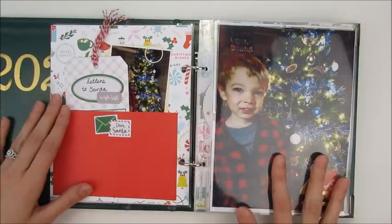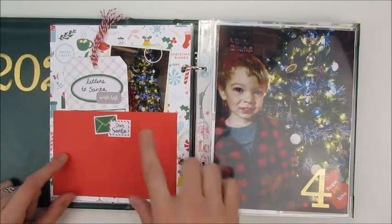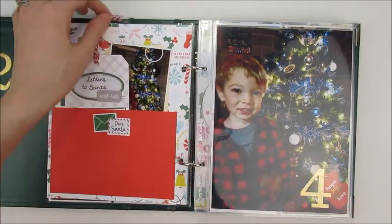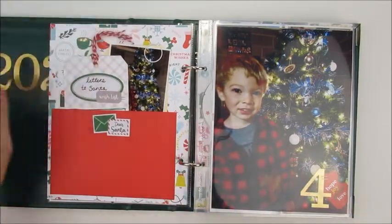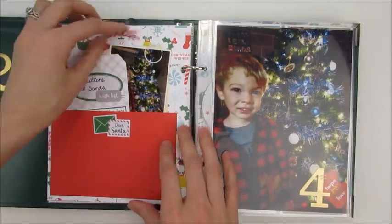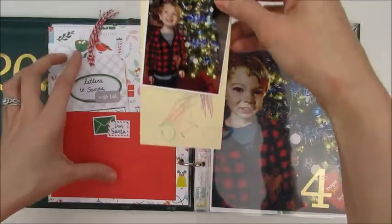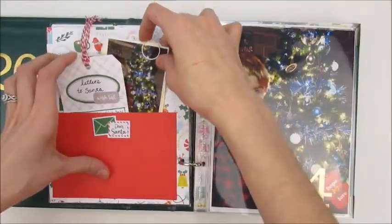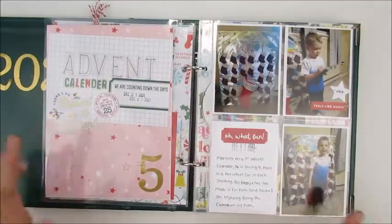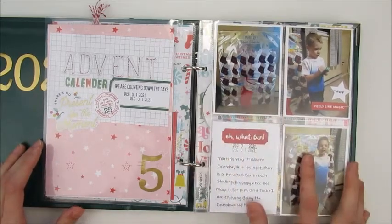But yeah. For number 4, I used a photo of him by the tree, and then I did our letters to Santa. He's not quite old enough to write a letter yet, so I just wrote what he told me he wanted. So it's kind of like a little wish list. And then this was the tag. He drew me a little doodle and I put his photo there, another photo. So there's that.